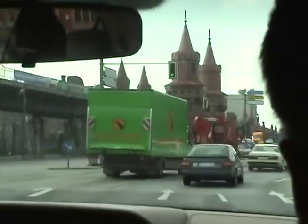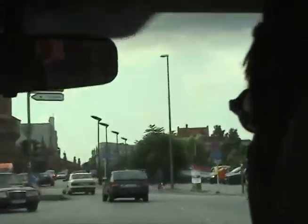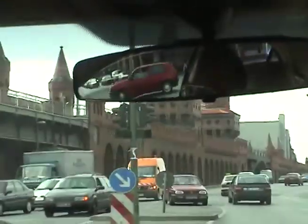Over the bridge. It's adorable. It looks like Disneyland. Yeah. Here we have medieval style, redone. Look here, on left and right you have the river. That's the Spree. That's the Spree, it is. The river.